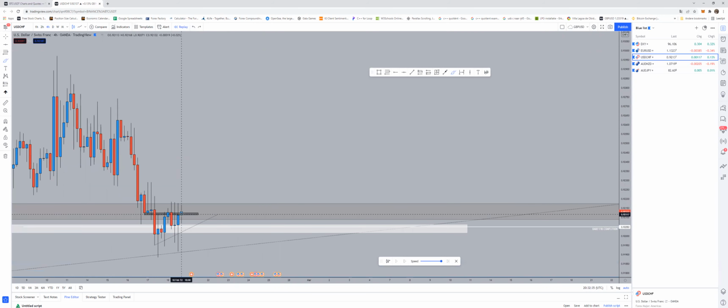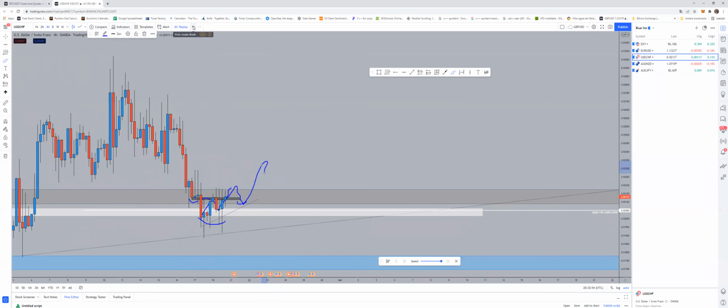So I want to have a nice break of that zone, and then we can make the shoulder one, head, double bottom, shoulder two here with the bullish M pattern within a pattern. Very nice to see. Then the resistance in the head here, and then we can make the bullish M for more upside momentum and the ascending trend line holding the price up.